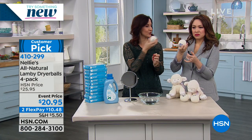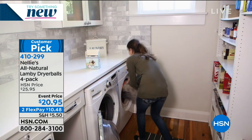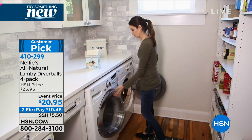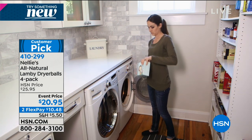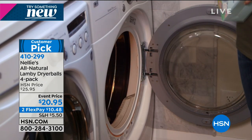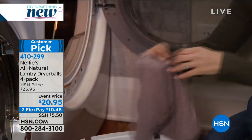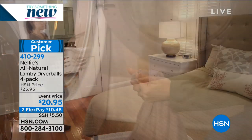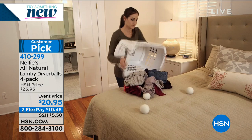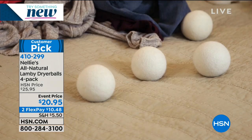You put these right into your dryer and let them do the job. They're not loud. They just tumble with all of your clothes. These are guaranteed for 2 years. You throw them in, and you're going to get less static, less wrinkles, and your dryer becomes more efficient, so less time drying your clothes, which saves you money on your electric or gas bill, and as you said earlier, your patience. I'm always like, is it done yet?